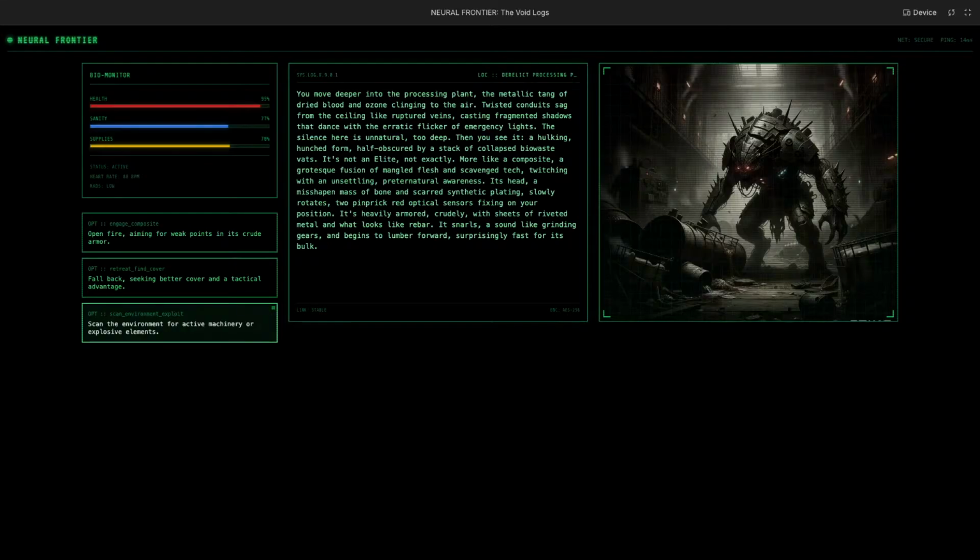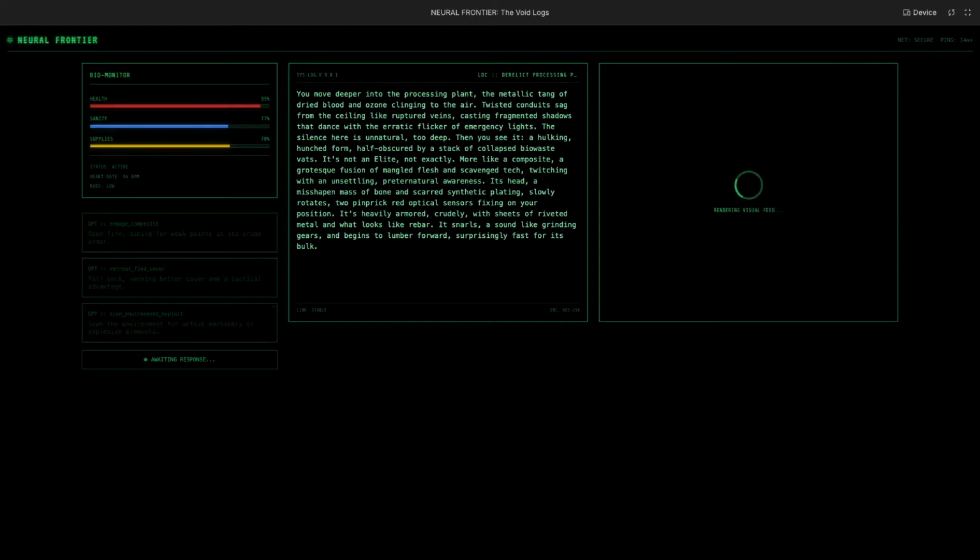It's not an elite, not exactly. More like a composite, a grotesque fusion of mangled flesh and scavenged tech, twitching with an unsettling, preternatural awareness. Its head, a misshapen mass of bone and scarred synthetic plating, slowly rotates, two pinprick red optical sensors fixing on your position. It's heavily armored, crudely, with sheets of riveted metal and what looks like rebar. It snarls, a sound like grinding gears, and begins to lumber forward, surprisingly fast for its bulk.